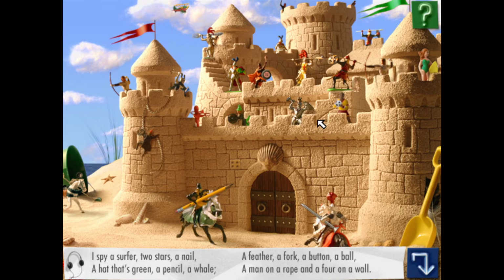I spy a surfer, two stars, a nail, a hat that's green, a pencil, a whale, a feather, a fork, a button, a ball, a man on a rope, and a four on a wall. There's the surfer. I see the whale. A pencil. There's a whale. A man on a rope. A fork. A button. Oh, there's a four. A four on a wall. Where's the button? Oh, his button shield. A button.